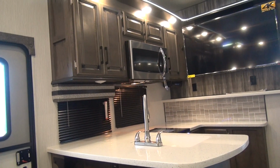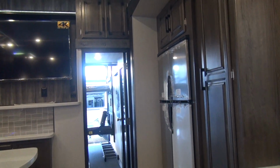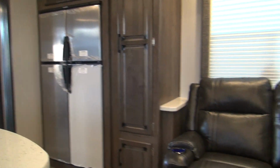Today we're going to be walking through the new 2020 Torque 378 toy hauler fifth wheel from Heartland RVs. This is a new offering for this year. It is a variation of a floor plan they've had in the past, both in Cyclone as well as in Torque. It is a pretty interesting setup.